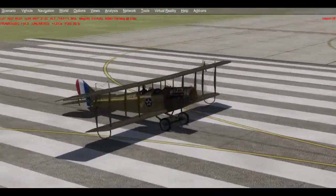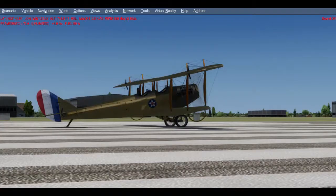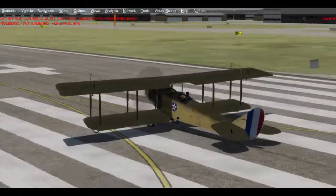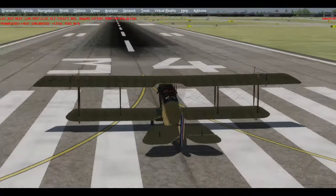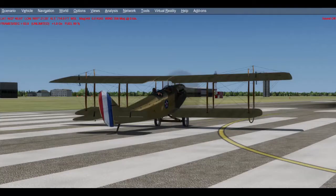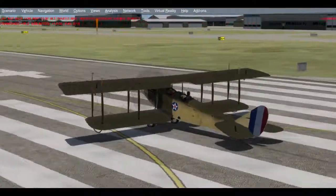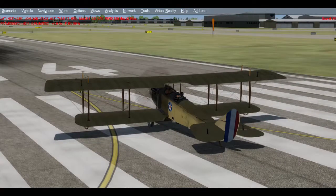For the purpose of the video today, we are in P3Dv4, and we are flying an aircraft that has actually been around. This model has been around since Flight Simulator 2004, and it was redone a couple of months ago by one of the guys over in the Flight Sim community at Simviation to work properly in P3Dv4. So, without further ado, let's jump in the cockpit and let's turn the sound on.